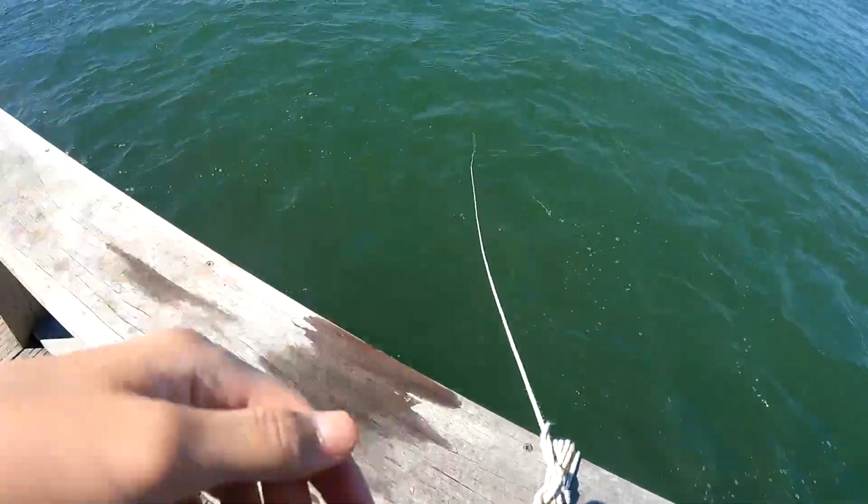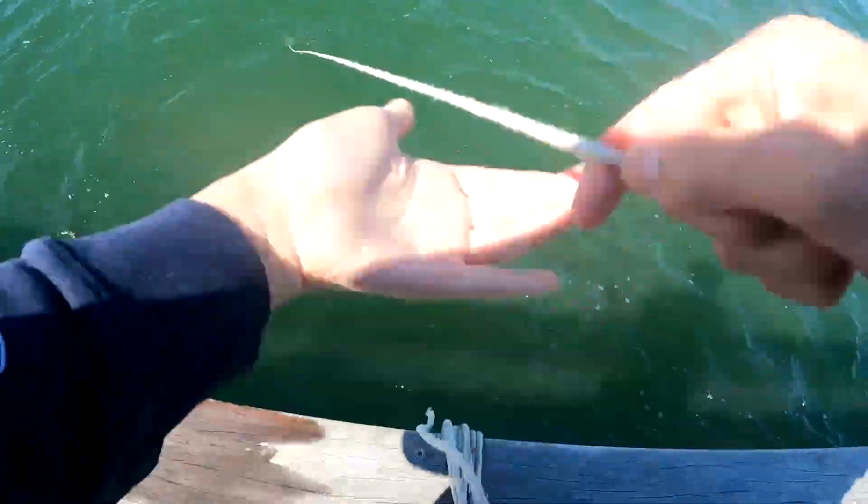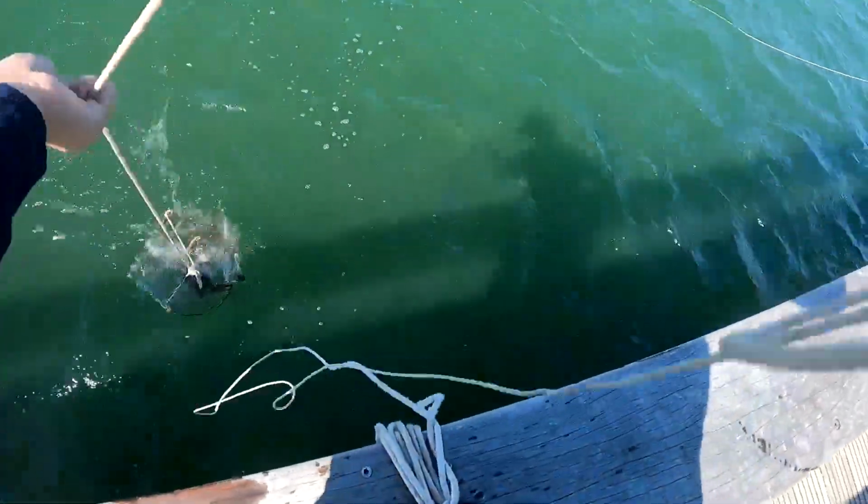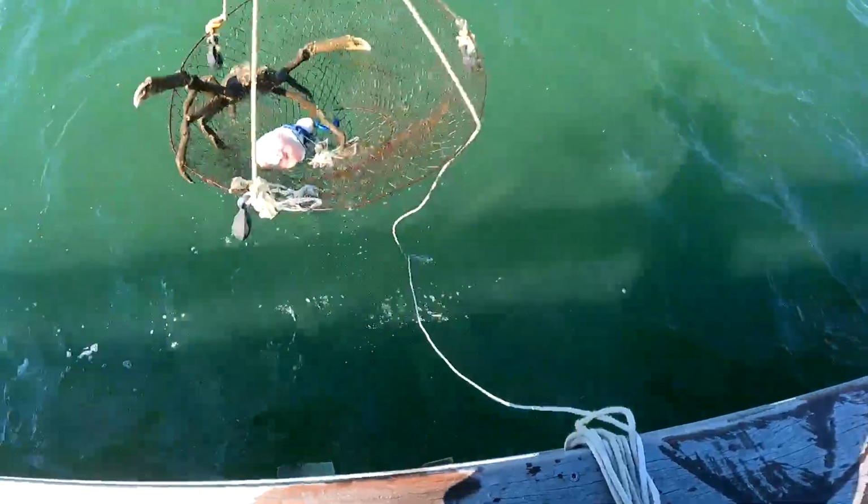All right, it's called trap. Let's go. Big crab. Oh, it's heavy. It's heavy. Oh, damn it. Why? Spider crab. No.